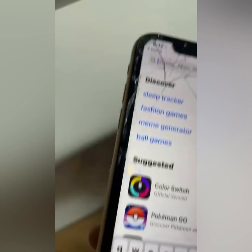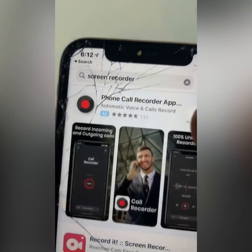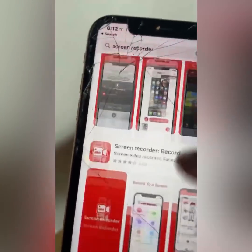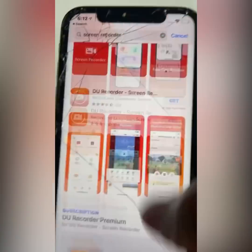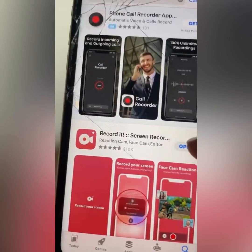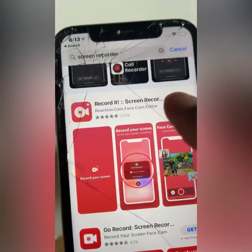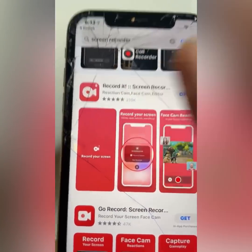Okay, now check it out. So you type in screen recorder here. You have many screen record softwares here that you can download. And the great thing about it, you can download it for free. As you can see, I already have one. If you want to download this one, this is what I would prefer. You click the button open, and it's going to download straight to your iPhone. You're going to need that.